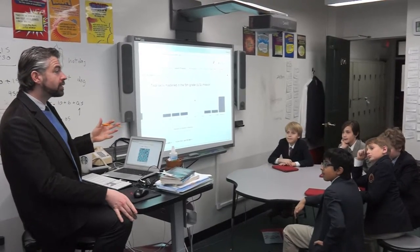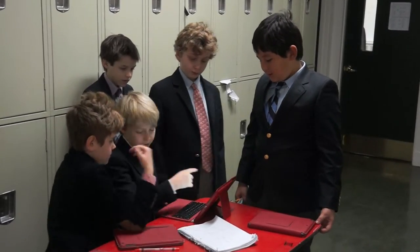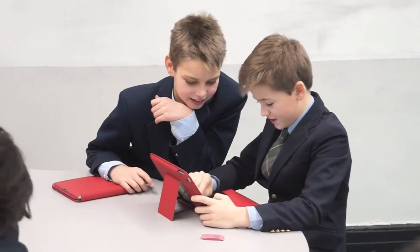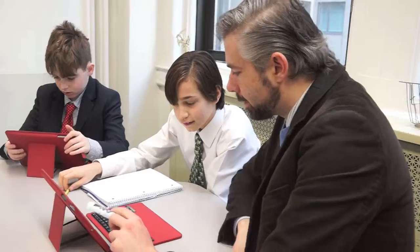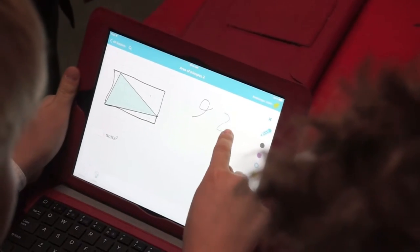I can use it for a whole class activity. They can separate into small leveled groupings and work as a team to solve problems that are suited to their group's level. I can also use it as a tool when working one-on-one with a student, and they can also use it independently.